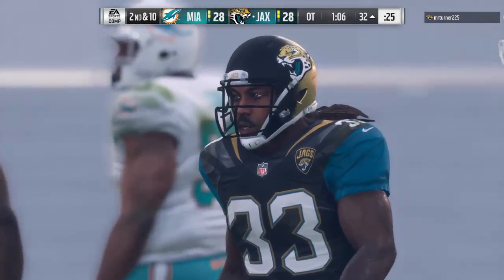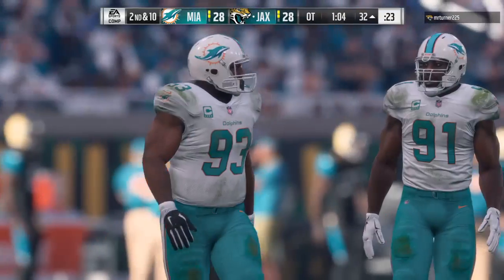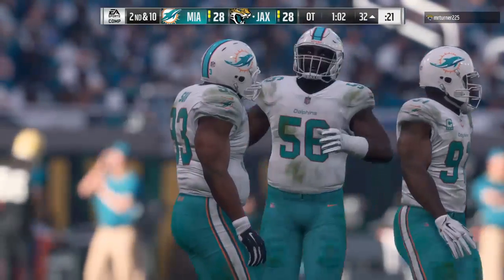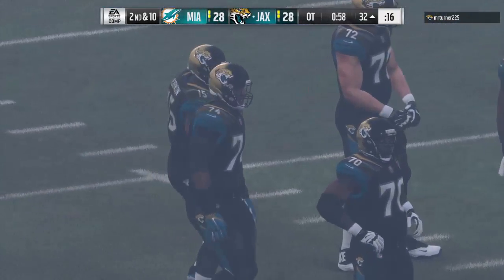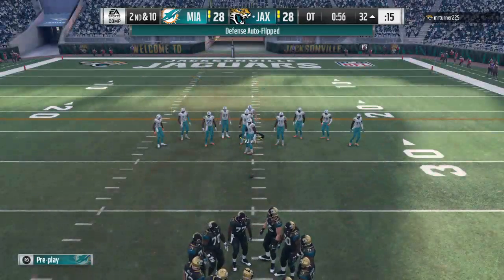Agreed, and they really needed that one for confidence, just to feel a little bit better. But I don't know if I would be daunted by them stopping me on one run. This drive has gone pretty well. I could come right back at them. So 2nd and 10 here.